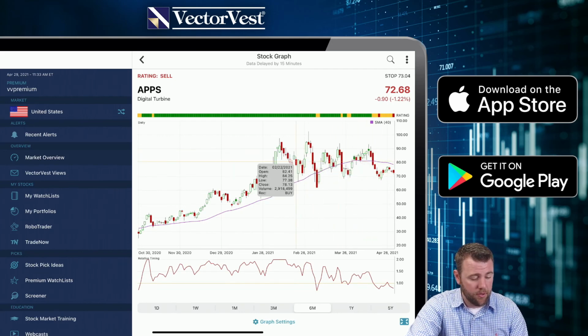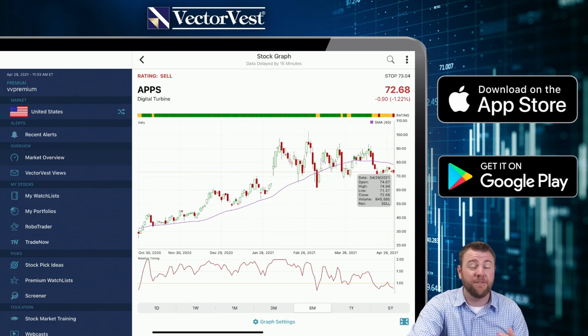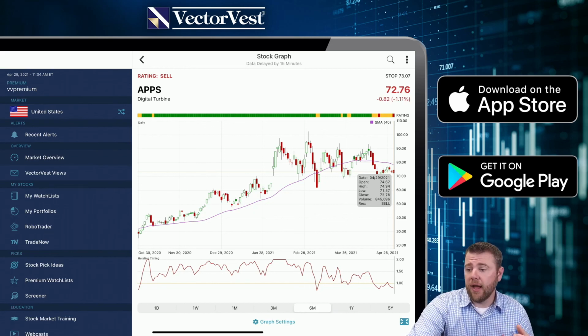You've hit it once, bounced off, broke down, quickly came back above, found support once again for a third time, fourth time. Looks like it's trying to go back down for a fifth time to retest. That 70 line is definitely holding, but if it breaks that 70, that is a very strong support floor. If it breaks 70, that would be a clear warning sign to be very, very careful. So that is what we see with those.